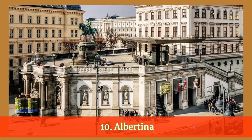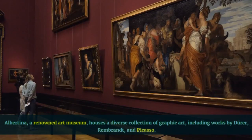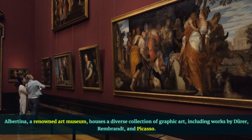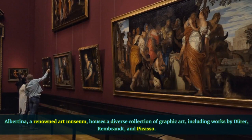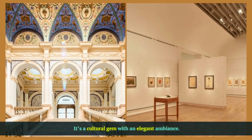10. Albertina. Albertina, a renowned art museum, houses a diverse collection of graphic art, including works by Dürer, Rembrandt, and Picasso. It's a cultural gem with an elegant ambience.